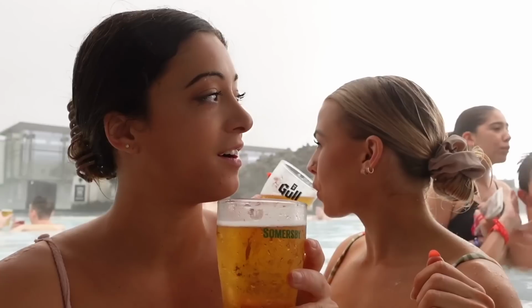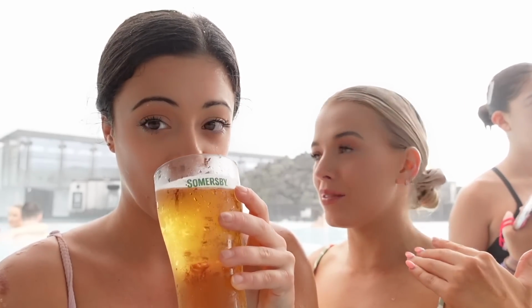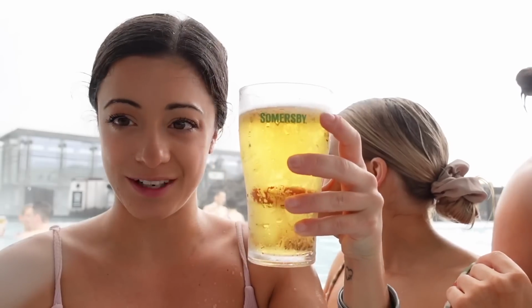I cannot believe that we are here right now. I have dreamed of coming here for so long. Like, it's a very surreal moment. I said that yesterday as well, but this is the highlight of Iceland for me. No, this is the highlight of my whole life. And this beer is delicious.